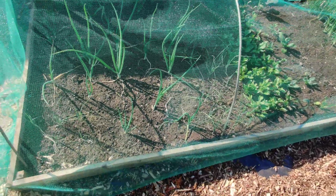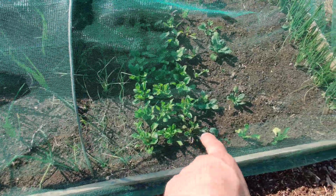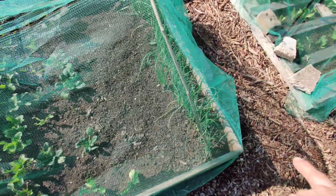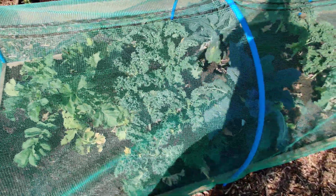This is my big bad Barry onions, as we call them, because they're huge and a bit more square foot. So I've got some leek, some beetroot, some lettuce and some spring onions. This is another, no, this ain't a square foot.